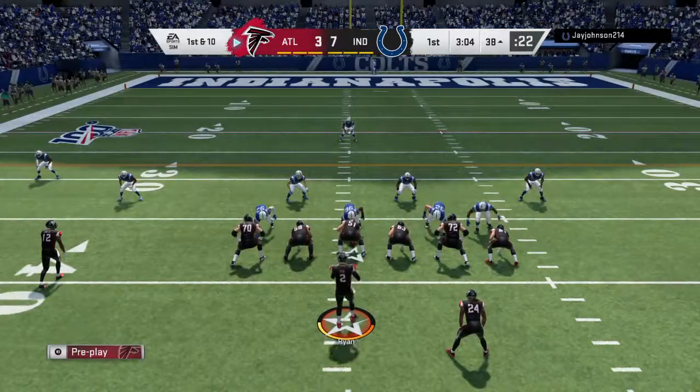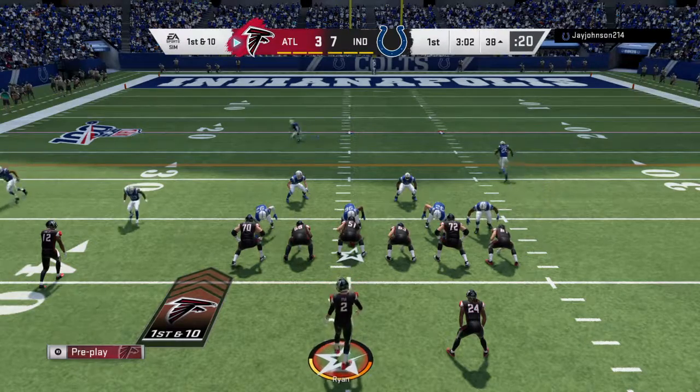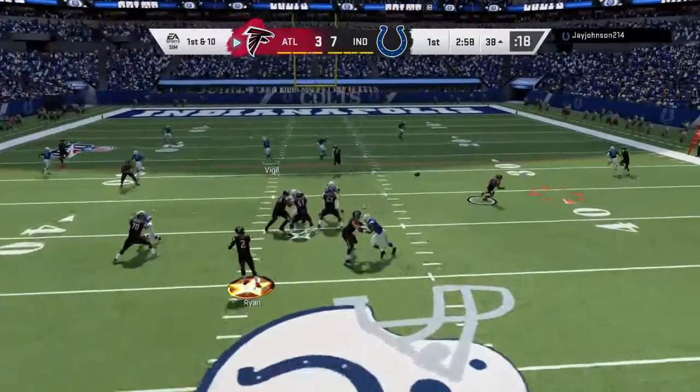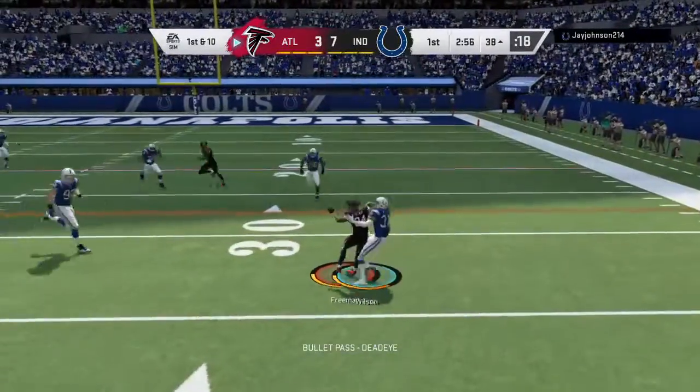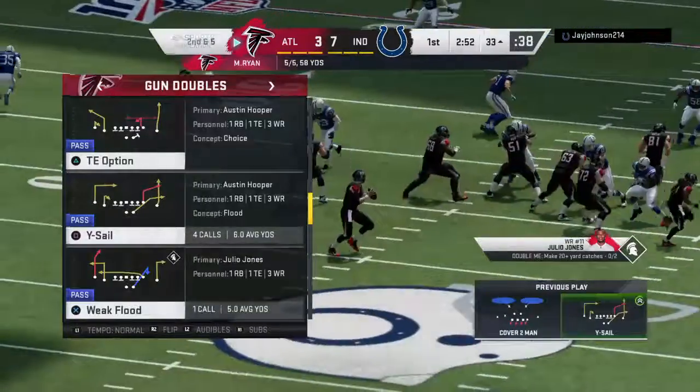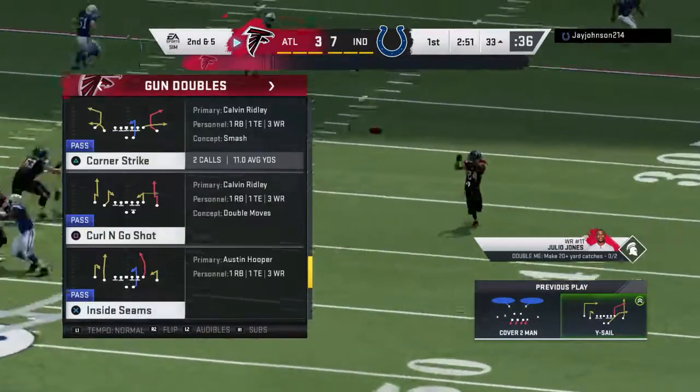So how about that for a chain mover? They're all the way down inside the 40 now for 1st and 10. Out of the gun, it's Ryan. He's got Freeman here. It's complete. He'll be hit down at the 33, 5 yards on the play.